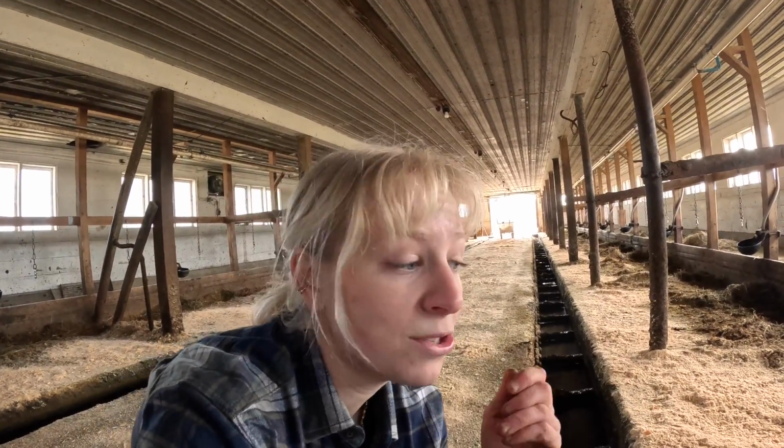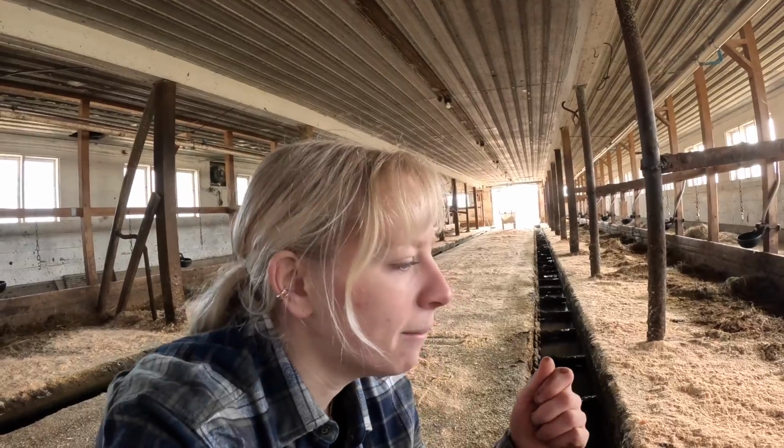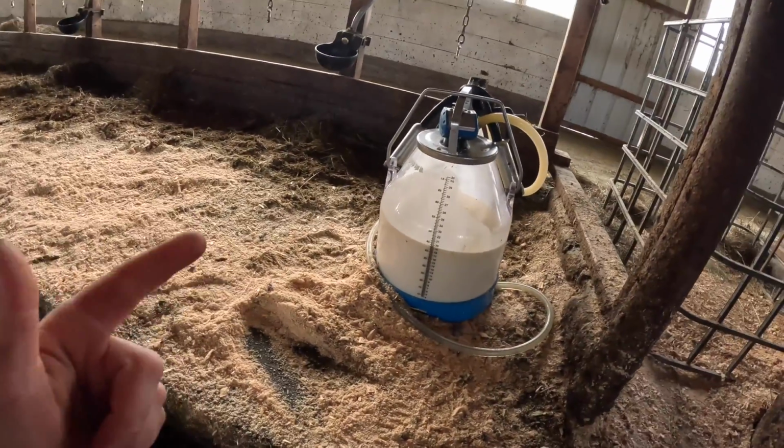I don't ever remember her being that great of a milker, so I guess this time she's just going to do really, really well. She is a Holstein Jersey cross, so she does have high butterfat milk.